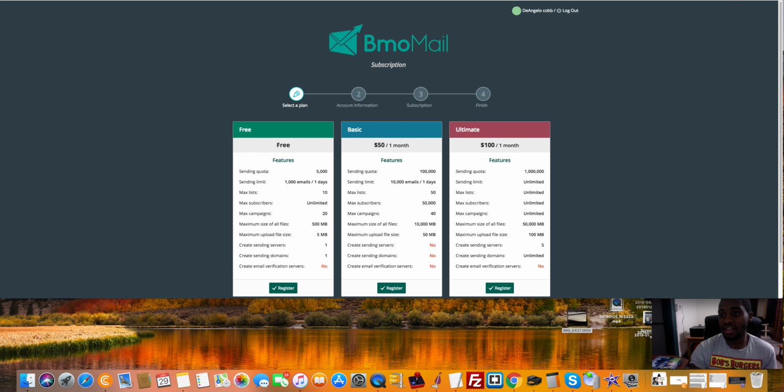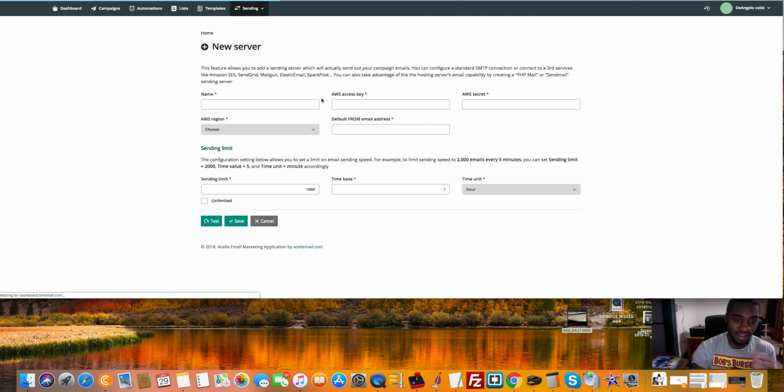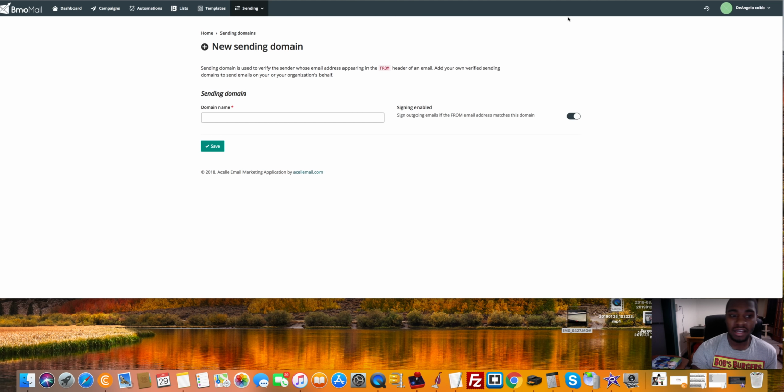So after you set that up, if you're doing the API, you just put in your name, all your access codes and stuff like that. You would test it, make sure that everything's working, click save, and you're good to go. All right. Now, your domain, simple. You just go over here, put in your domain, go in your back office wherever your hosting is, and then you would set that up as well. Again, super simple stuff. Google it if you really don't know how to do it, guys. Literally, all you got to do is simply Google it, and it's extremely simple.